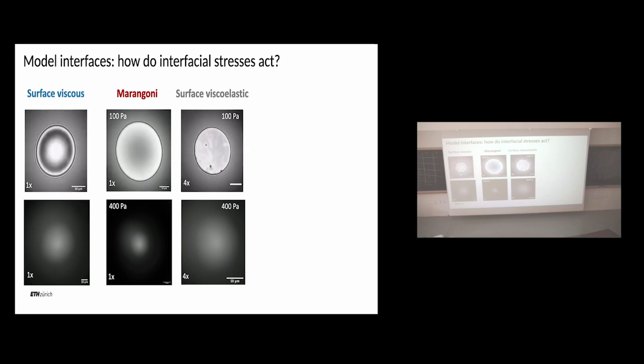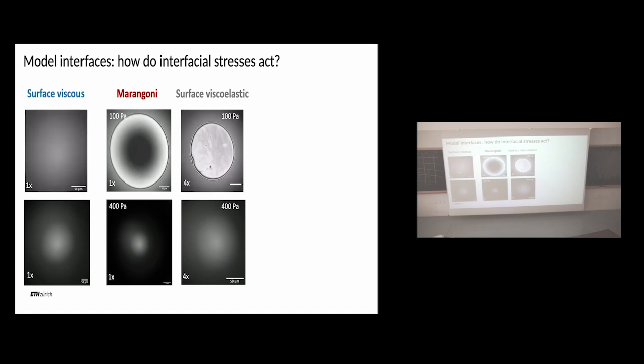Okay, and you will see, the surface viscous one shows a relatively symmetric drainage. There's a bit of a dimple here, and it breaks rapidly. The Marangoni one, huge dimple. In this case, the dimple doesn't walk around yet. And then the surface viscoelastic, planar film, no dimple, and exerting the stresses, because the stress boundary condition influences the hydrodynamics inside the film and makes the pressure differences less.